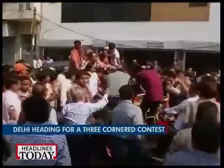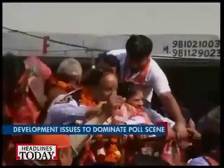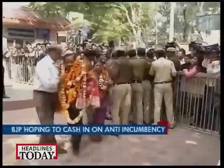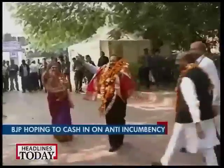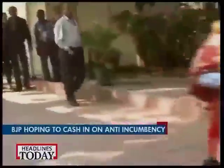Dr. Harshvardhan is a practicing ear-nose-throat surgeon. Since his first election as MLA in 1993, Harshvardhan has represented Krishnanagar constituency 4 consecutive times. He enjoys a clean image and has a reputation of being an effective administrator. He was the health minister during the BJP government in Delhi in the 1990s. The BJP is now hoping that his appeal as a professional with a clean image will help lure disgruntled voters to the BJP fold.